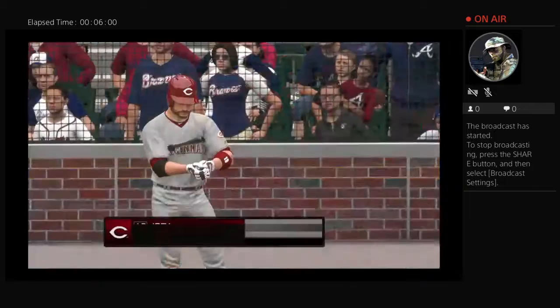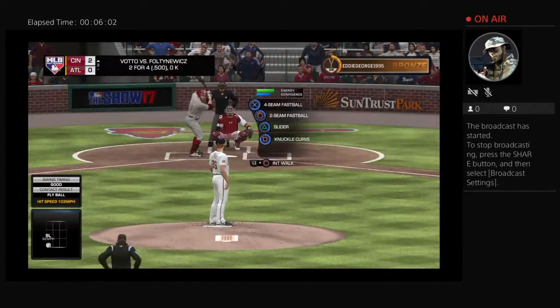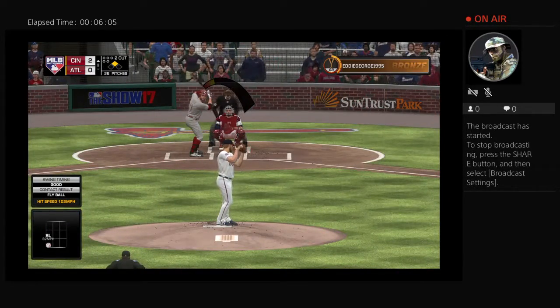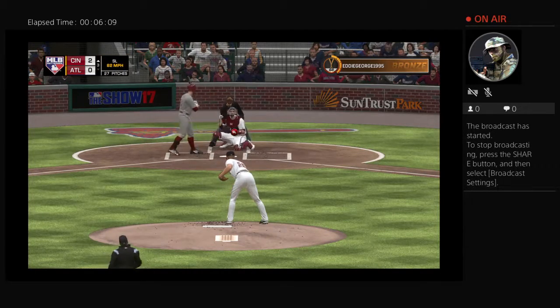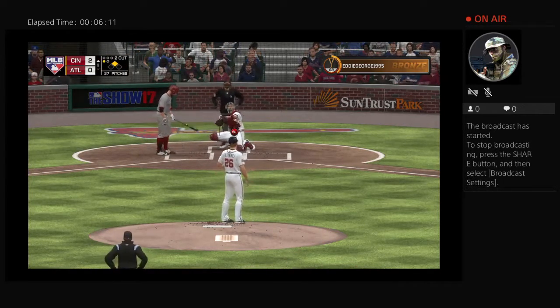He's got to feel good about himself. A multi-hit game. He knows he's been struggling. We know he's been struggling. Maybe this is the start of good things to come. Joey Votto is at the plate as he takes a called strike 1.